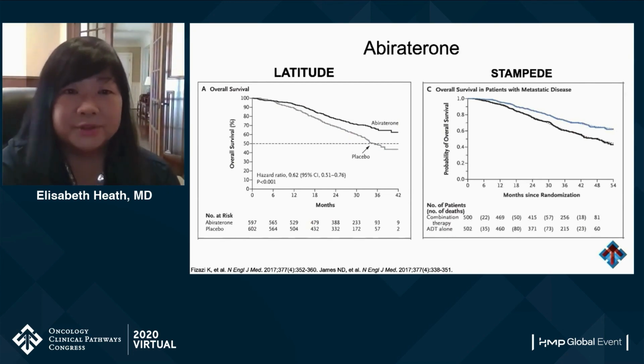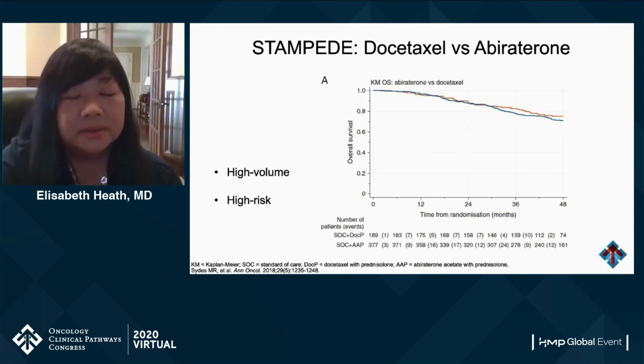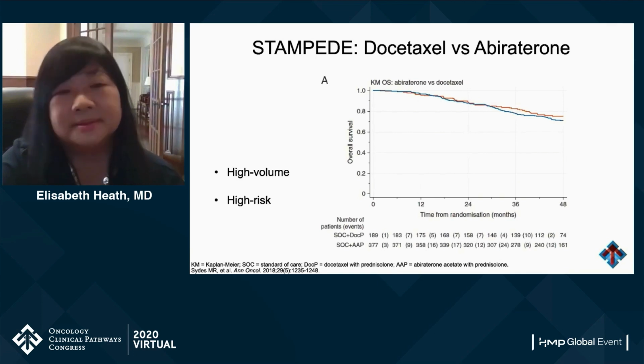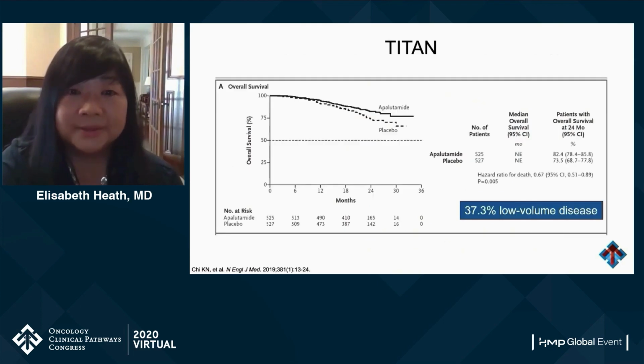But again, back to our androgen receptor pathway involvement, abiraterone, which is an oral pill, is also available. And both studies in which it was studied, LATITUDE and STAMPEDE, support its use. Now, if you ask, do we know if docetaxel is actually better than abiraterone or vice versa? The answer is we don't know. But goodness, we do know, especially in the high volume, high risk, it seems to be somewhat equivalent. So in the sense of having a well-balanced discussion, it's really important to understand that both options are available, as are other options.